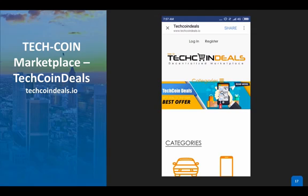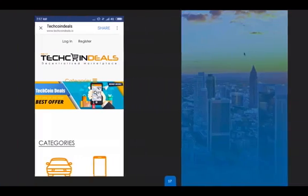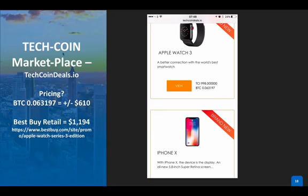Okay, now here's where it does start to get a little bit more interesting and might be fun. Let's see. They're launching this marketplace, and it's called Tech Coin Deals. It's a decentralized marketplace. And you can see they will have the best deals of the year, best offers, that's what they're saying, in a lot of different product areas, including phones and devices and technology. So again, go and check out techcoindeals.io and have a look around there. It's pretty interesting, actually.